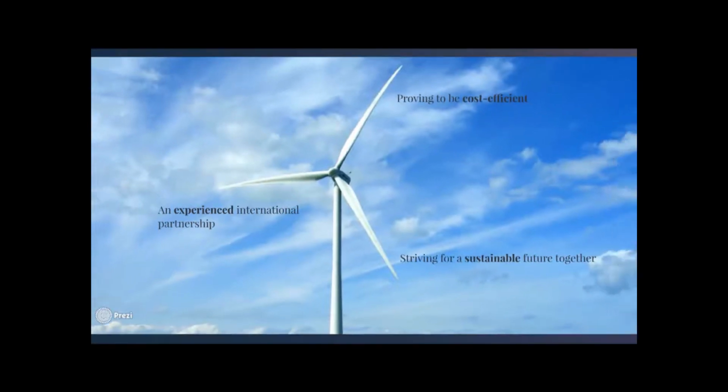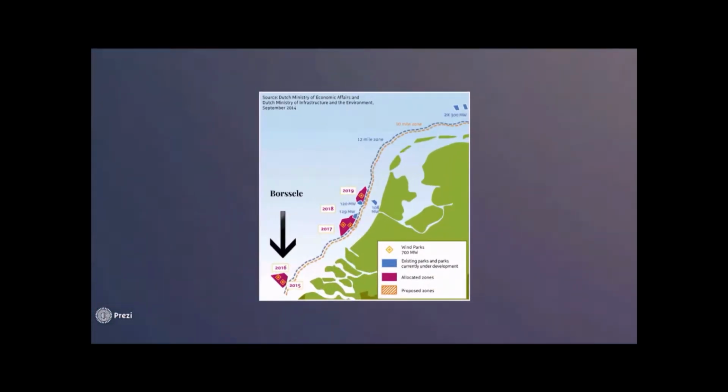This new project will be located in the new Borsele wind farm zone, which will be tendered in 2015. This site is designated as a wind farm zone by the Dutch government, which aims to have 2 wind farms with a total capacity of 700 megawatts operational there by 2019.